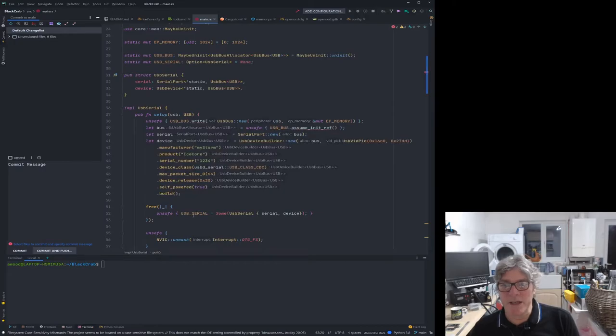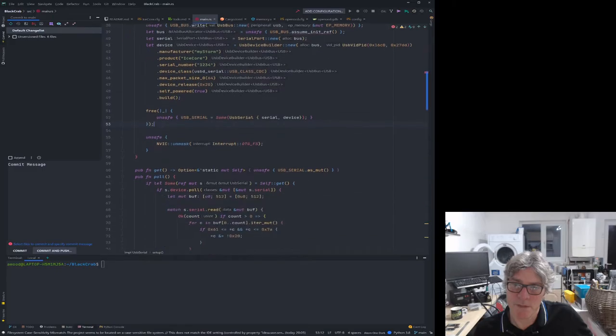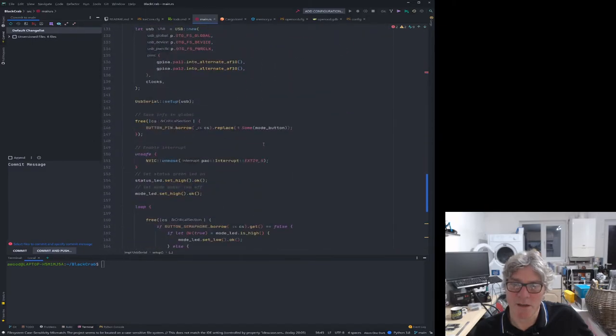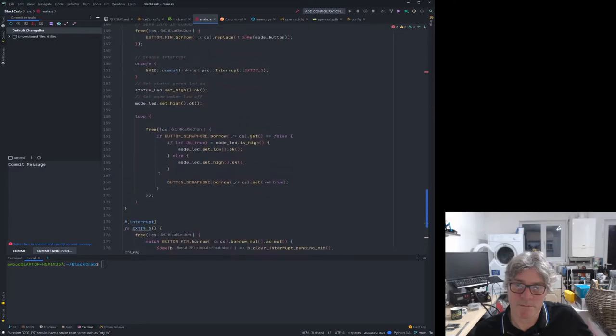We then create the USB serial device, and effectively we do that in a critical section. We also unmask the interrupt that we're going to use, which is the OTGFS. That's pretty much the same as we were doing before. That OTGFS label is shared down here on the interrupt name, so it knows which interrupt this belongs to. Okay.